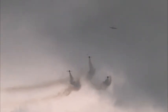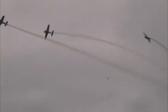Now Andy's going over the top here and he's already looking for Blades 1, 2 and 3 who are flying back towards us. When he gets to Blade 1, he's going to pull up underneath his smoke for the goose manoeuvre, and at the same time, Blades 2 and 3 will roll around Blade 1 for the Gatling. Blades 2 and 3 are finishing off there, rejoining Blade 1, and Blade 4 comes over the top and rejoins the team.